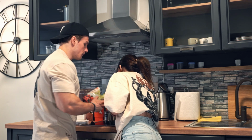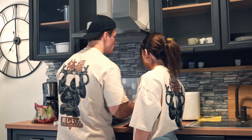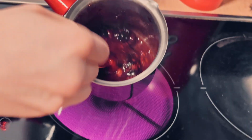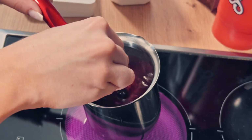Now, if you ask yourself how much of these, we don't know. It's this much. Look at this, it's not more than that. I mean, it could be. How do we say forest fruit in Croatian? This is šumsko voće. So basically we are just melting the fruits right now. We are doing it on the electric stove, which is not the fastest way possible. You can just put it in the microwave, but because we are here in the apartment, this is all we have. So we have to work with it.